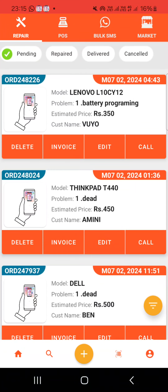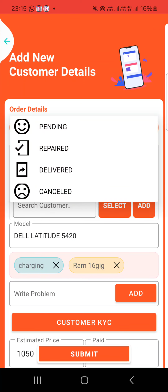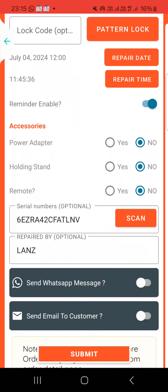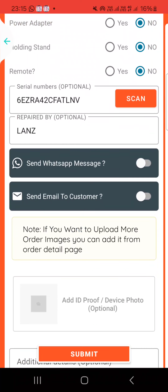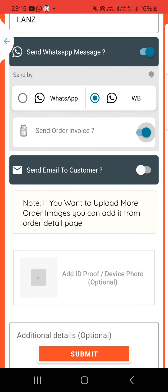Okay, so once you guys are done with fixing the laptop, you can always come here, say edit, repaired. Once you do that, you can also choose to say who it was repaired by over here. Then you just say send via WhatsApp. You can also send the invoice.